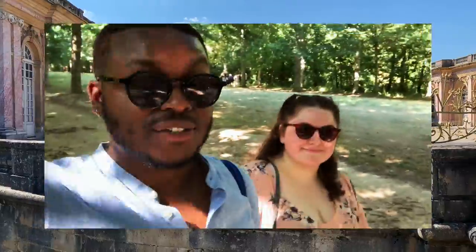So we checked out so much of the gardens that we didn't have enough time to go and fully explore Le Domaine de Trianon. We only had a little bit of time to get a peek at the Grand Trianon, and now we are actually headed up to the entrance of the palace because everything's about to close down.